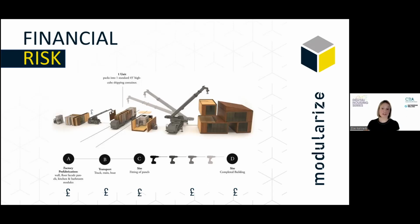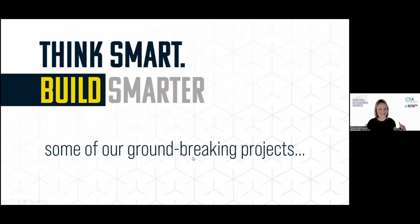So a vesting certificate is something lenders do understand, and a performance bond is something they understand. So it's really key that you spend the time to understand these things in order to ensure you've got some kind of assurance. And then obviously the main part, in terms of our projects, just to prove the concept a little bit, I just want to go through some of the projects that Modularize have been involved in to date.